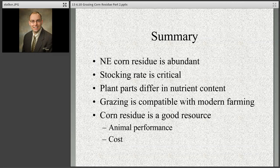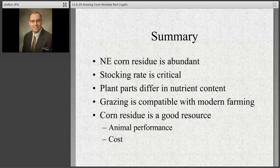So let me just sum up. In Nebraska, corn residue is abundant. It's underutilized. By far, the most important consideration to how well cows will perform is the stocking rate, and that's because the different parts of a corn plant differ in their nutrient content. The leaves and husks are more nutritious than the stems and cobs, and we want to set our stocking rate appropriately so that the cows just eat leaves and husks and don't eat stems and cobs. If we do that, then there's no need to feed protein supplement to the cows. They'll maintain their condition while grazing corn residue.